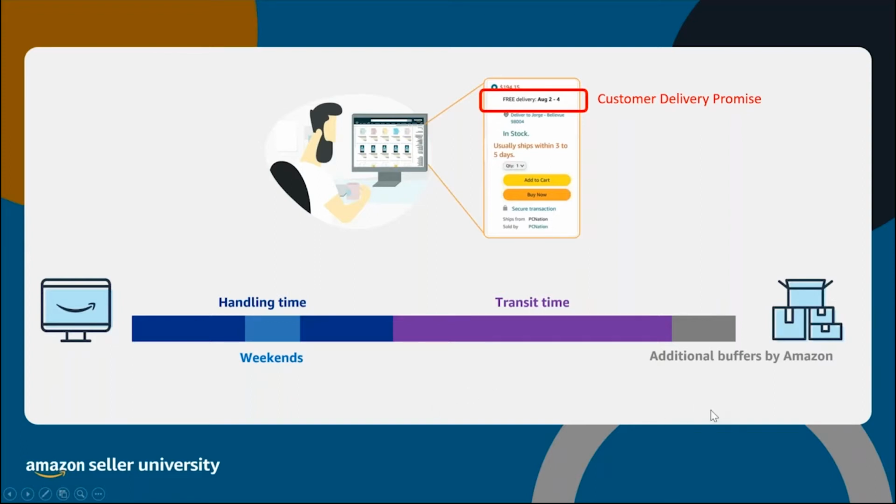And last but not least, we do add occasional buffers by Amazon to make sure that the customers are protected. And that's basically in the case of, if there's bad weather or if a particular carrier is not performing well, we do add those additional buffers at the end. And so ultimately, what you would ideally want is that the customer delivery promise that you are showing and that you've configured in your settings is as close to the reality as possible.